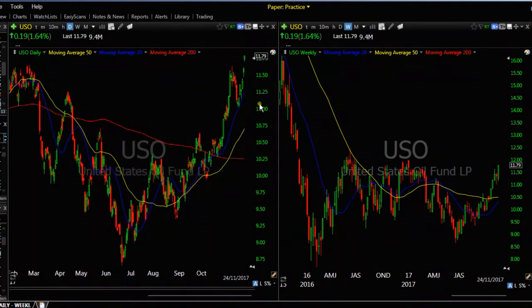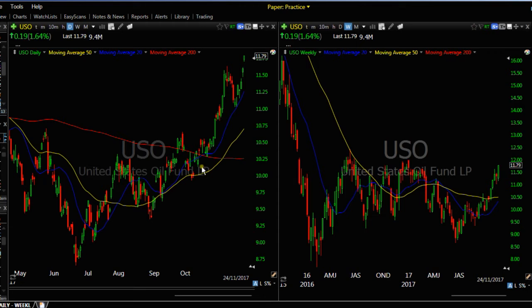But as soon as we get a pullback that's consistent with bullish formations on the daily as well, I'll be jumping on board.